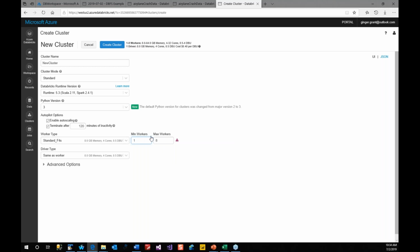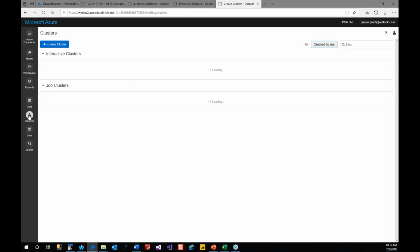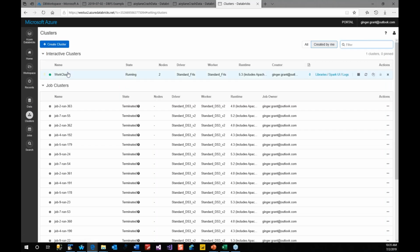The smallest you can go is 1 and 2, because the max workers has to be greater than the minimum number of workers. And this is a good setup, again, for a testing environment. It is going to be relatively inexpensive. Again, if you are looking at speed and efficiency, you're probably going to want more workers than I have here. But if you're trying to minimize your Azure spend, these are the settings you're probably going to want to use. So if I went ahead and clicked on Create Cluster, in about 15 minutes, I would have this interactive cluster.